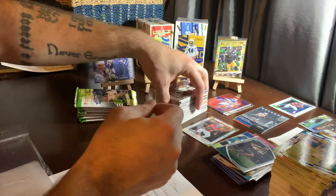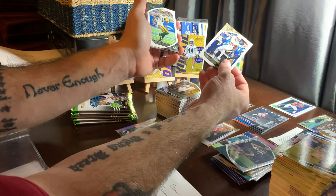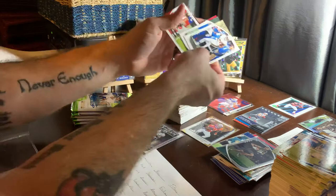Piles are getting pretty tall now. Michael Thomas, Saints. Davante Adams, Packers. Todd Gurley II, Falcons. Then we get a Baker Mayfield for the Browns, green foil.